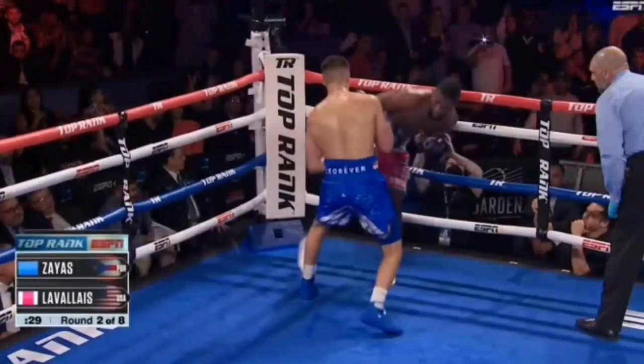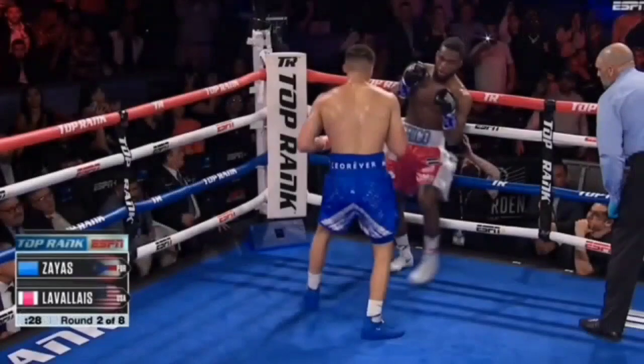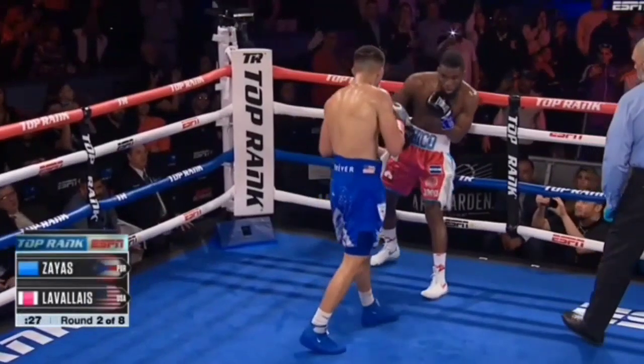This is just a result of his patterns, and whenever he throws that rear hand, his opponent usually comes back with the rear hand of their own. So what he does is he throws a body shot, takes that tiny dip to the left, and then he subconsciously counters the counter right hand of his opponent.